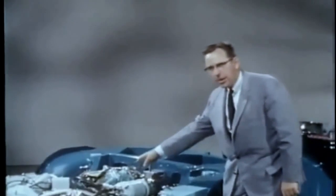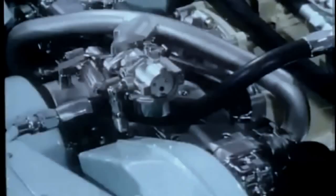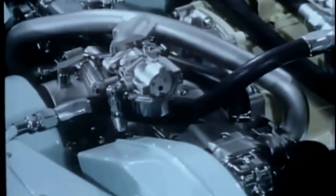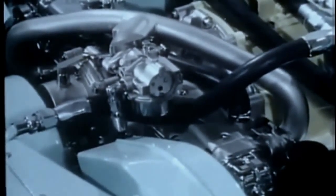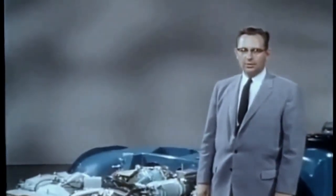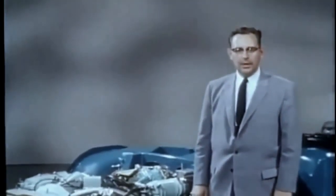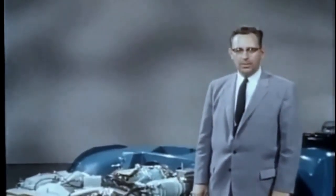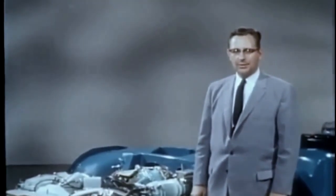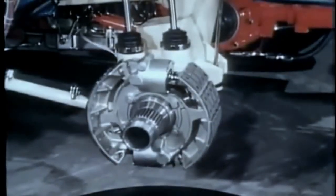Electrical and hydraulic power for all of the controls and accessories is provided by this small accessory drive engine, a significant development of both the research and engineering staffs. Here, advanced wear-resistant aluminum alloys are used to give Firebird III a compact, lightweight power plant independent of the gas turbine engine. Another outstanding feature is the Firebird's turbal brakes.